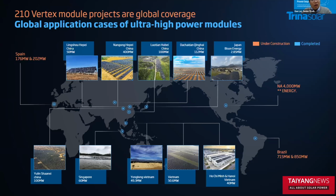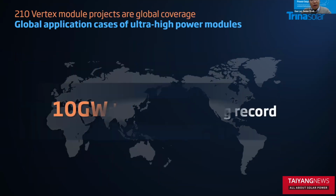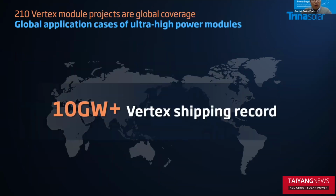And here it shows all the shipments globally from Trina to customers worldwide. And until today, we have already accomplished more than 10 gigawatt of Vertex shipment to global customers.